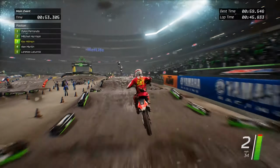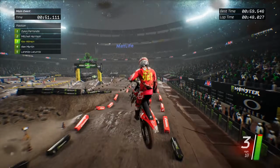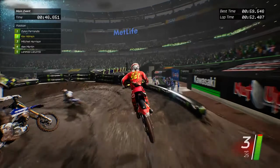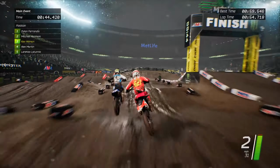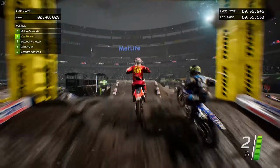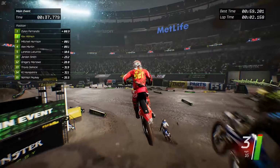That's much better over those jumps. Got a 6-second lead, with Alex Martin behind. You've got Lorenzo in 5th, and he's about to take second as he goes from Harrison round the outside, as Fernandez leads just in front. And he sets up a 59 too.